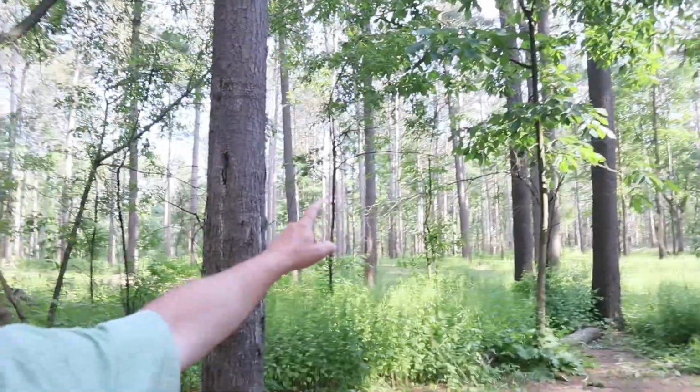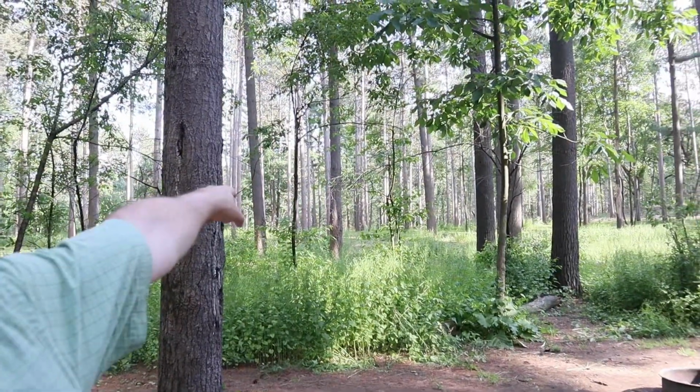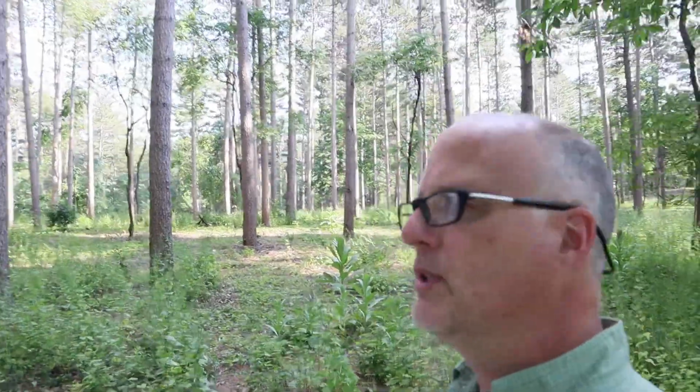Now, from here over that way is the showers. So we're on the edge of this loop heading towards the shower area. So you could walk directly from here to the showers. There's also a vault toilet just over there somewhere. But if you want the nice ones, you can walk through the open woods here, or open pine forest.